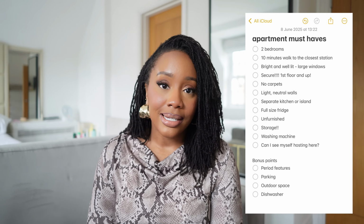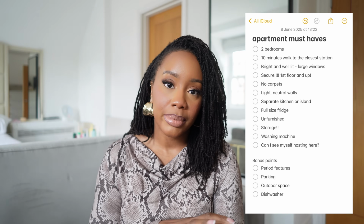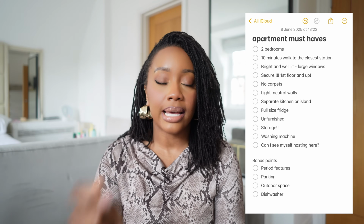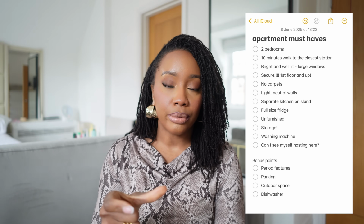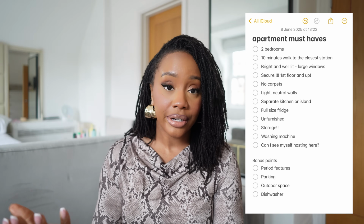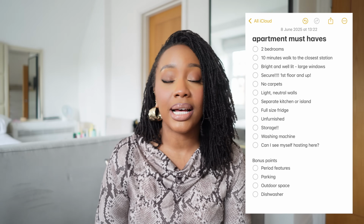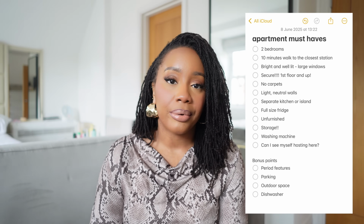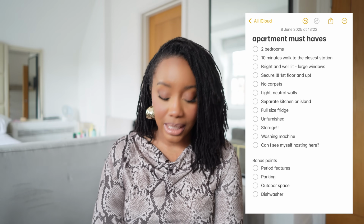I also wanted it to have at least 2 doors, a communal door to get into the building, and then a second door to get into my actual flat. I didn't want to have my main door be on a major road for security reasons. Wooden floors throughout the flat. I just can't get behind carpet unless it's a brand new carpet, and even then I would rather have wooden flooring. It's just easier to clean.